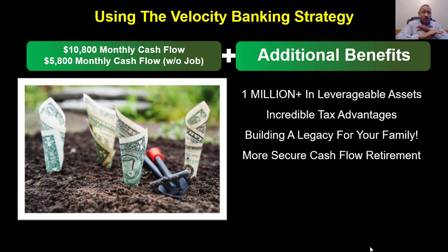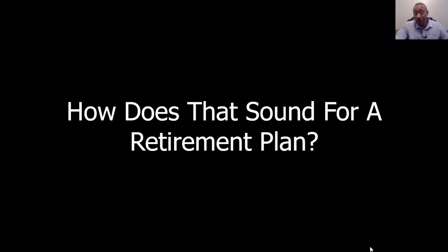Okay, and since you own rentals, you're getting incredible tax advantages like depreciation along the way. Rentals actually lose money on paper, so they're fantastic to offset some of your W-2. You're building a legacy for your family. Imagine handing down a portfolio of properties when you die. And in the meantime, you're creating a much more secure cash flow retirement for yourself. And how does that sound for a retirement plan?